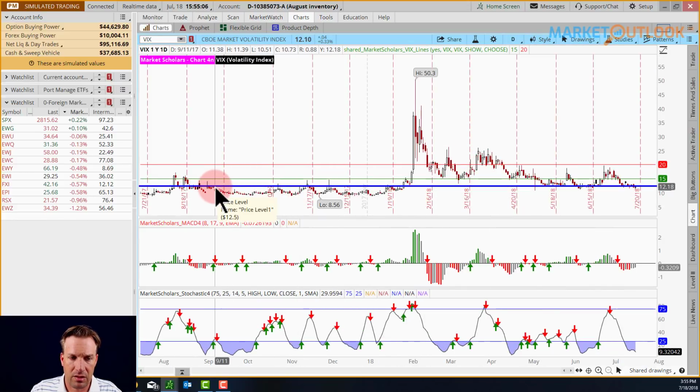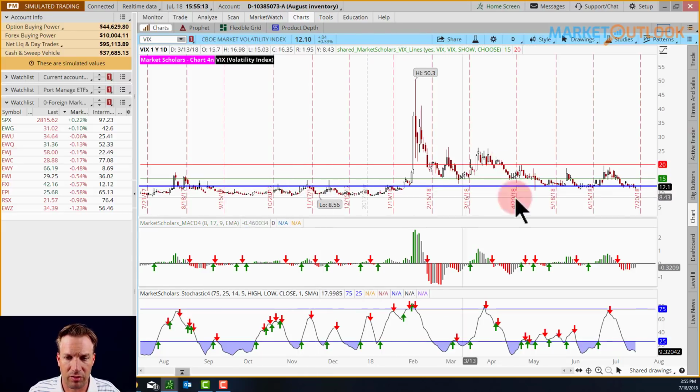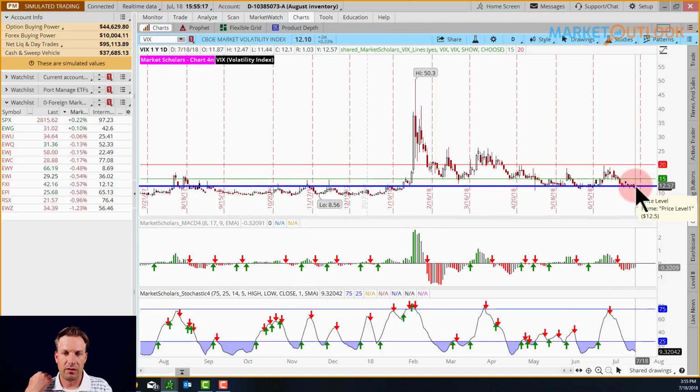You can see how complacent we were in 2017 and how low volatility got. I don't think we'll get to those lows. I think we'll kind of hover around these areas, which means our moves will be even that much smaller. We won't get extreme moves to the upside. It'll just be slow. It'll be painstakingly boring, but that's what you get in summertime.